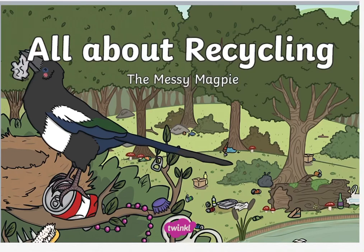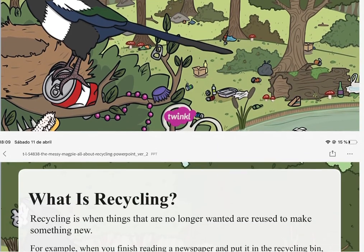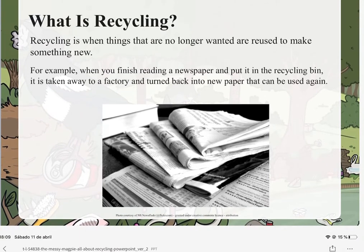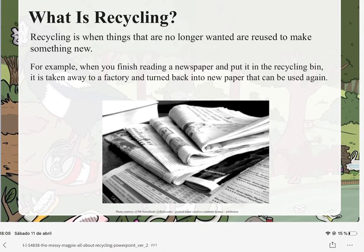is all about recycling. We're going to use this PowerPoint to help us. I'll read it along with you, okay? So recycling is when things that are no longer wanted are reused to make something new. Reused is when you make something again.